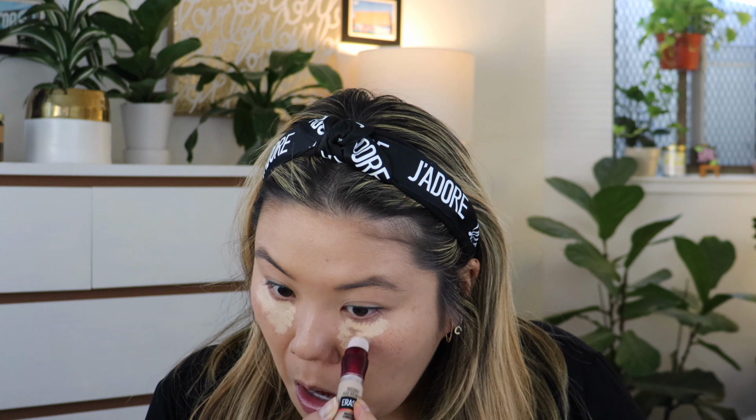Okay, so you see how the product is coming up into the little puff ball. I really like this because you can go directly onto the under eye or wherever you want this concealer, and I don't feel like you're just gooping on a ton of concealer. You're just lightly tapping it on. And of course, I'm gonna go in with my damp beauty blender and blend it out.